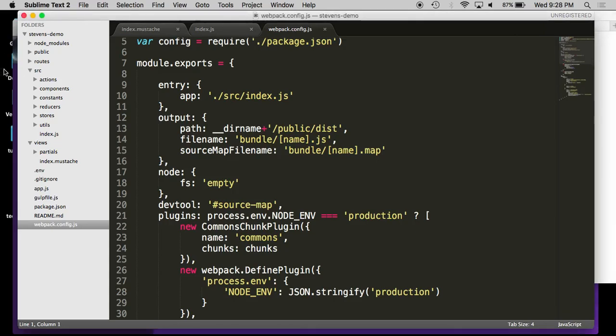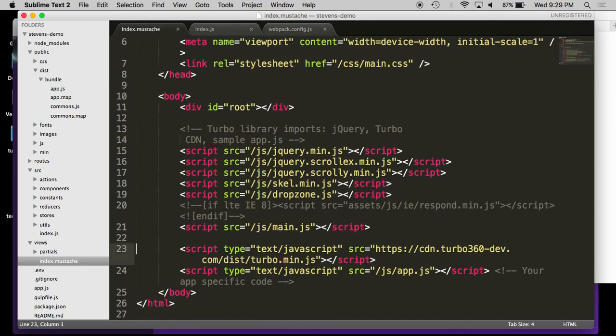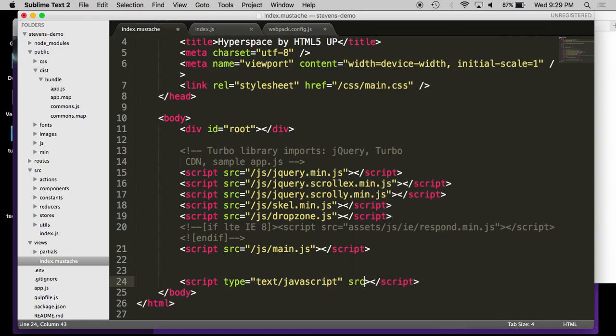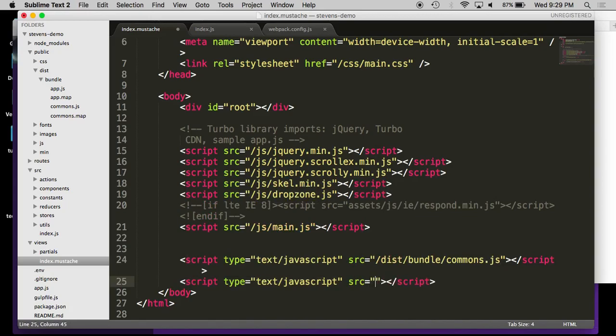So now we have public dist bundle, and here is the React output. Okay? So here we have two main bundles we have to care about, the commons and the app. All right, don't really worry about the distinction right now, but we need to import both of those, unless you already know what the distinction is. So here, let's get rid of these two. Okay, so here's where we re-import the React code.